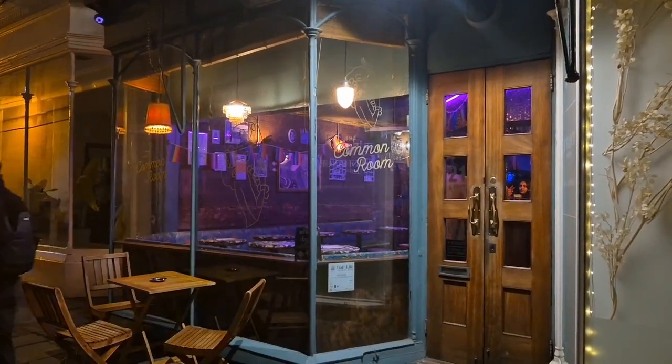Next up will be the Common Room. It's pretty cool, like an underground style vibe. It's a little bit of a dive bar, but a dive bar with a bit of class and a bit of sophistication. Yeah, you know what? It's quirky, it's interesting. I quite like it. But yeah, it's different. Decent little tap mix and stuff on. People all seem friendly. Nice gaff.